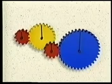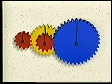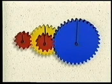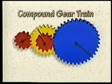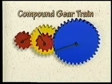If we lock the 24-tooth driven gear to the 12-tooth driver gear on the right, we create a new gear train. The middle axle now has both a 24-tooth driven gear and a 12-tooth driver gear. This type of gear train, where one or more axles has both a driver and a driven gear, is called a compound gear train. What's the gear ratio for this compound gear train?